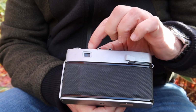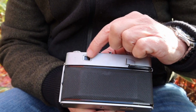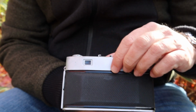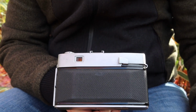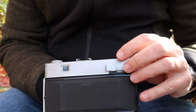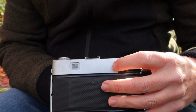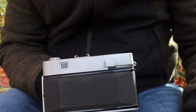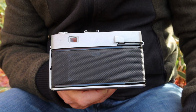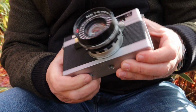On the back of the camera we have the viewfinder eyepiece or eye port. There's no plastic or anything around this one. It's kind of recessed a little bit to prevent you from accidentally rubbing the glass or whatever. And then the film winding and shutter charging lever is located here on the back. And for whatever reason this one is not working today, and it was working yesterday, so I don't expect awesome performance from an old Petri camera.